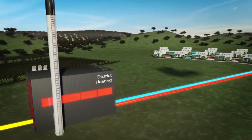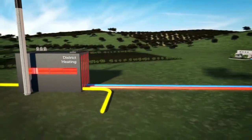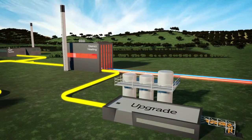When more biogas is produced than it is possible to allocate locally, then there is the possibility to upgrade the gas and distribute it to the existing national gas grid. This happens through an upgrading plant, which, among other things, cleans the biogas.